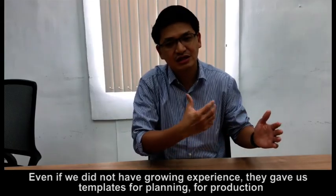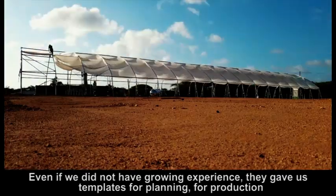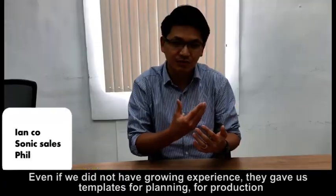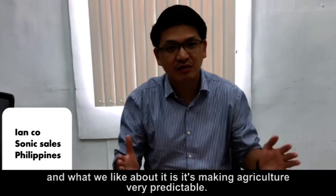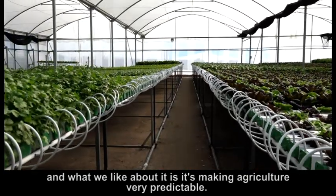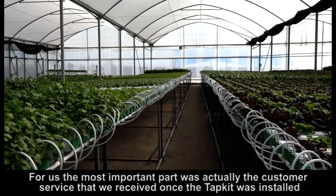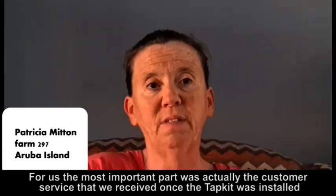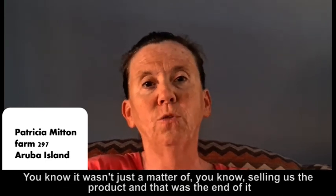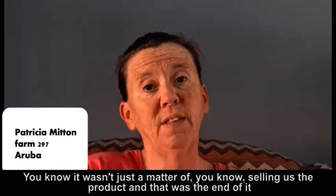Even if we did not have a growing experience, they gave us a template for planning, for production. And what we like about it is it's making agriculture very predictable. For us, the most important part was actually the customer service that we received once Tapkit was installed. It wasn't just a matter of, okay, they sold us a product and that was the end of it.